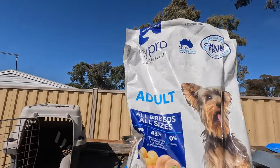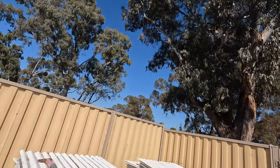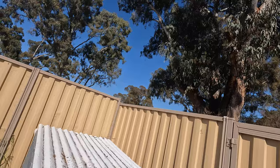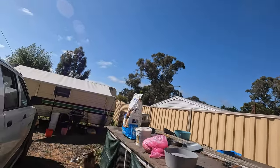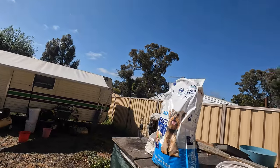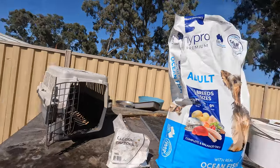But yeah, they make different sorts. They make a turkey one and etc. Have a look at your normal shop. But any one of the high quality grain free ones, normally they're okay. Ivory Coat is all right as well. They make a grain-free one that's pretty good. All right, on to the breeding.